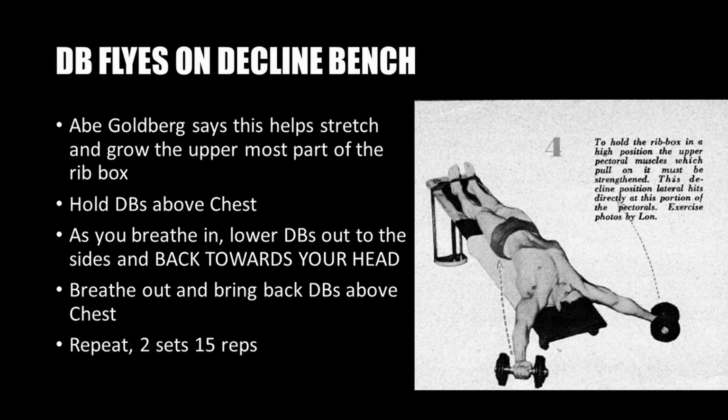Now here is another great exercise given again and demonstrated by Abe Goldberg. That is dumbbell flies on a decline bench and bringing the dumbbells not just to the sides but back, towards the head. Why? Why towards the head? Well, Abe Goldberg says that this helps stretch and grow the uppermost part of the rib box, where there's a lot of sinew and tendons and ligaments.